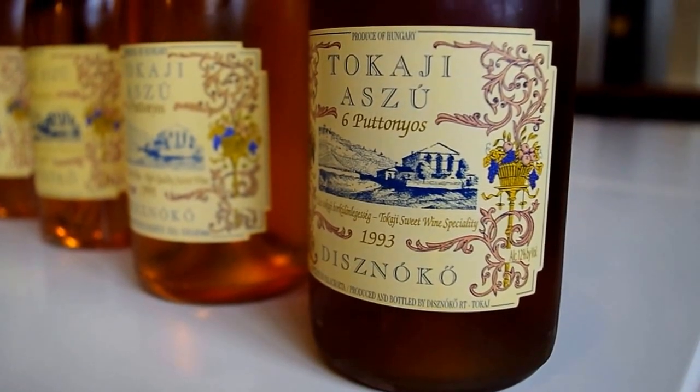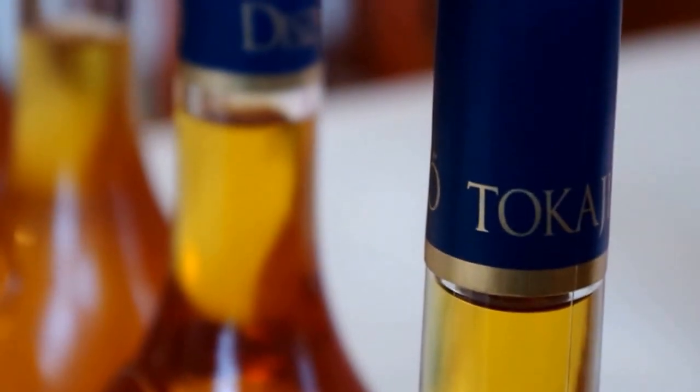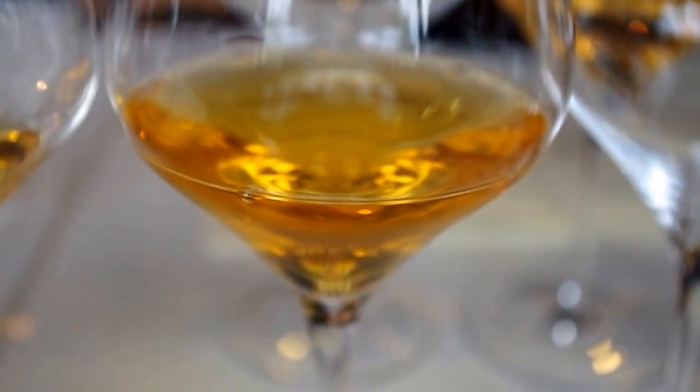Usually, for example, when we do the blend for the Tokaji, something really interesting is that we choose from the beginning. So there are six puttonyos potentials from the beginning, but very often these potentials have a lot of botrytis, but a little too much botrytis.